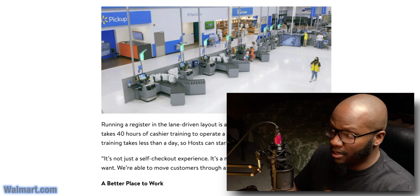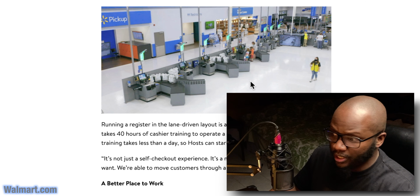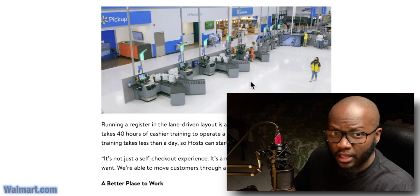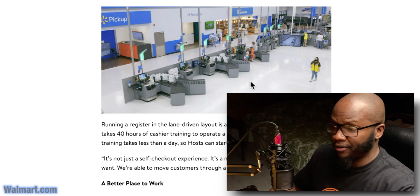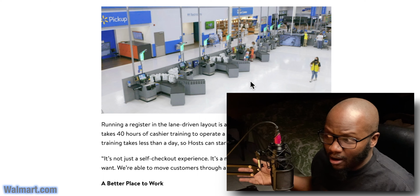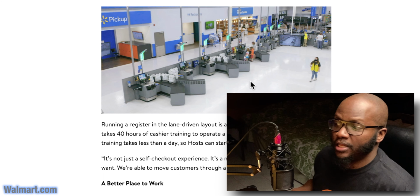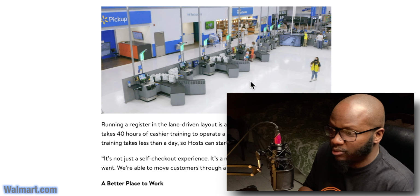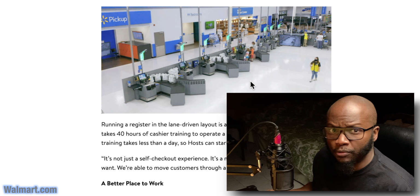So what I was saying about the employees though, as opposed to having 3, 4, 5 lanes open, even up to 20 or so lanes open with an employee at each one of those lanes, now those people are free, I guess, to go into the store and do other things. But are there that many jobs for them? I mean, most of them only came to cashier. They were only employed by Walmart to be a cashier. What do you do with them?